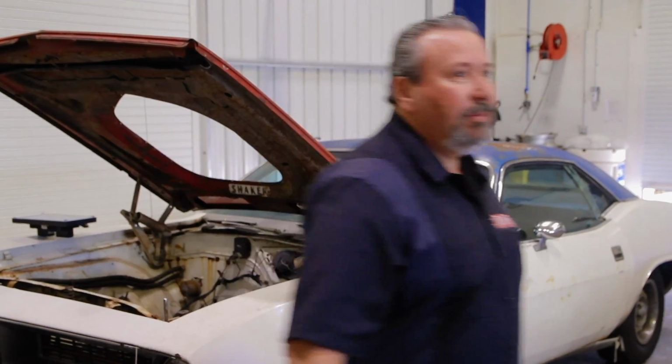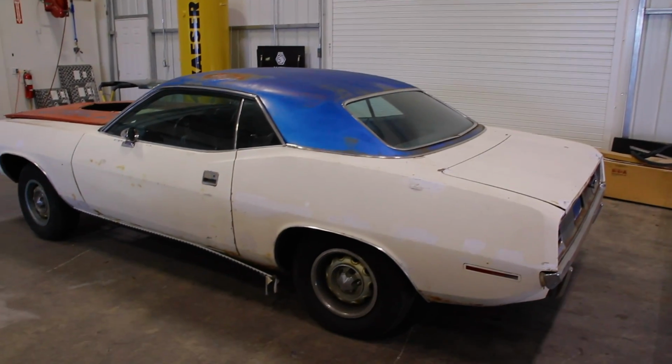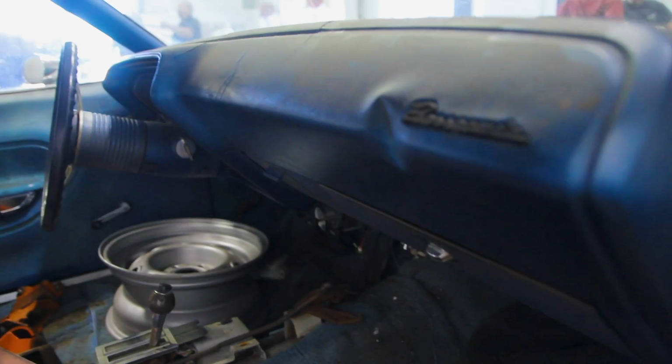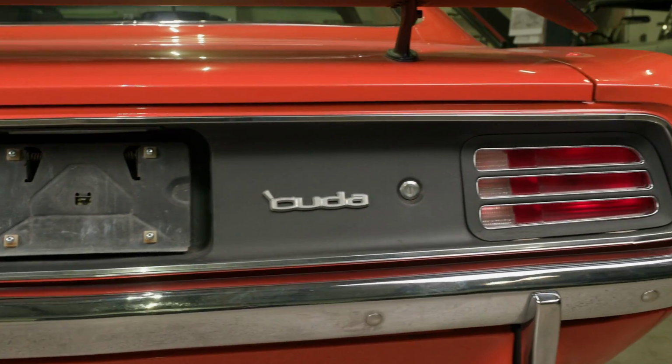Show me. I always look for the best in people. I always make people believe anything's possible. I still am optimistic that the car very much could be a Sox and Martin car. It's got a blue top, blue guts, and a blue rear body panel. All CUDAs were supposed to have a blacked out rear body panel. The Sox and Martin cars did not.